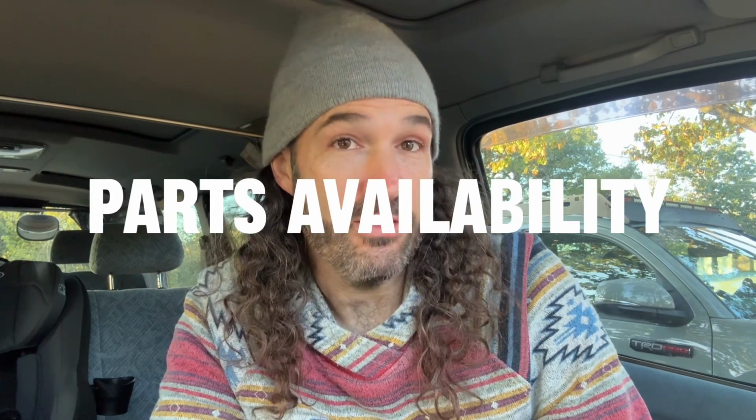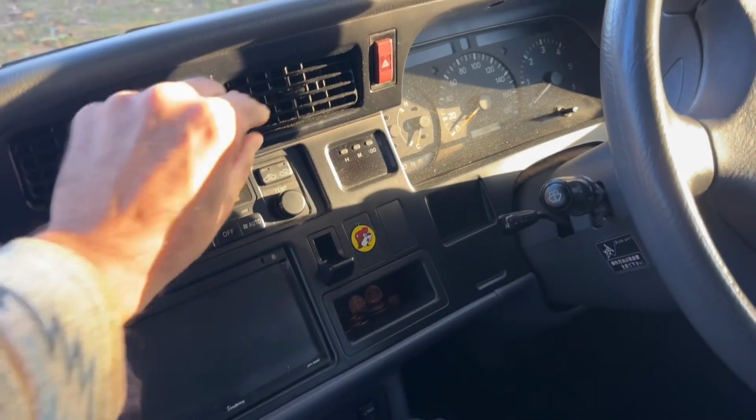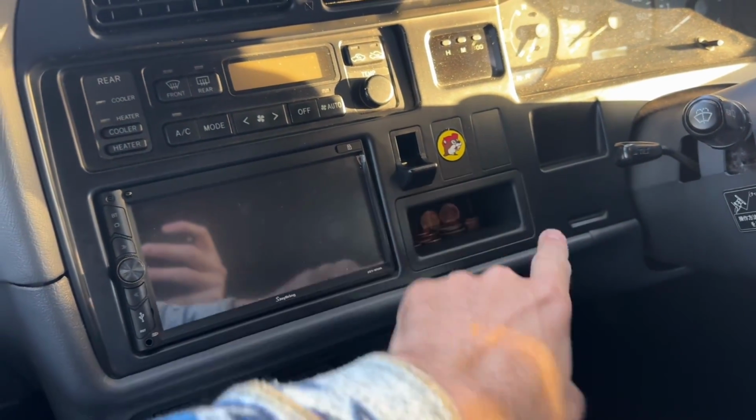Number 1 reason why you don't want a Hiace is parts availability. You're not going to find one of these in a junkyard to pick parts off of. And there are very few parts on a Hiace that cross-reference with other Toyota models of the same vintage. So things like a steering wheel, I mean, that could probably cross-reference off of a Camry or something like that. Maybe a hazard light switch, maybe a clock, maybe a blank or other switches.